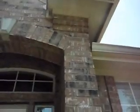We've got a little bit of settlement at the porch here. Can you see the crack coming down there? Just common settlement.